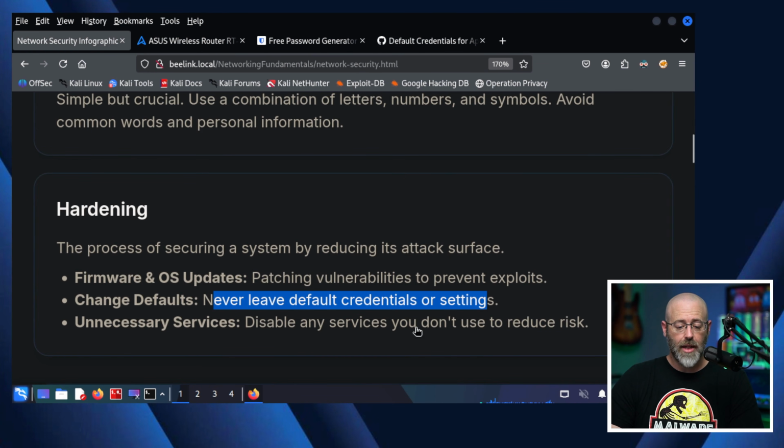All right, what else do we got? Unnecessary services. Disable anything that you're not using. If you're not using it, why is it on? This just riddle me that, Batman. I don't understand. You shouldn't either. This should boggle your mind.